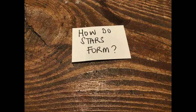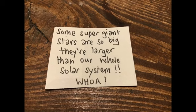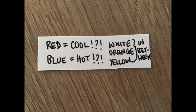So how do stars actually form? Well, they start off as huge clouds of gas and dust, and over time the gravity causes the cloud to draw in closer together. And as more gas accumulates, it becomes denser and the pressure increases and the star heats up and begins to glow. The hottest and most massive stars are blue and bright, while the coolest and least massive stars are red and dim. No green stars exist. It's the total opposite of what you'd expect. Blue is hot and red is cold.